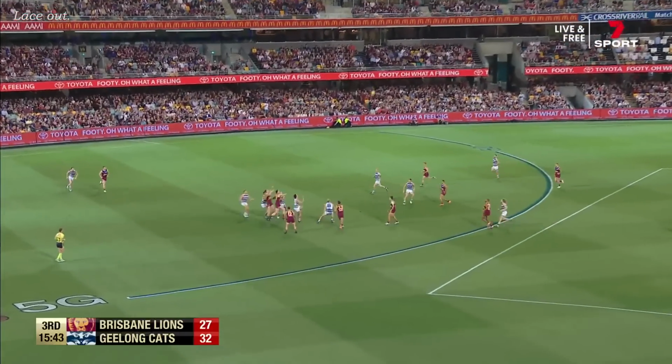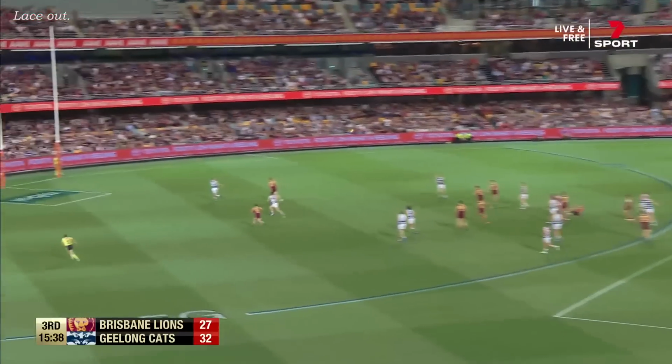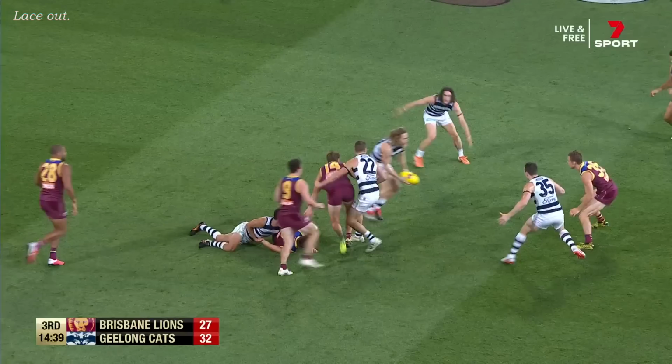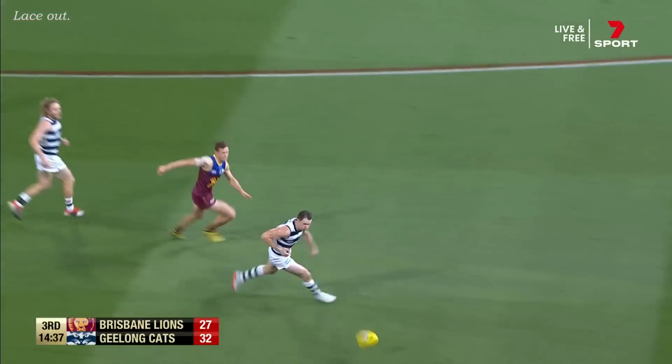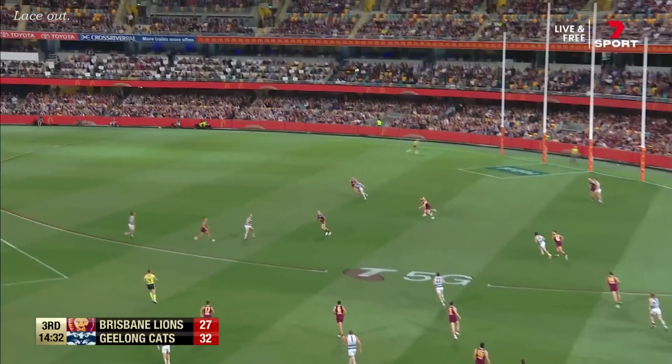Ball in the meantime, long and deep and heavy. Hipwood was at the back, couldn't get hold of it. Cameron there, Mitch Robinson picks it up, tried to get it over the top. Caught in the perfect Simpson tackle. Guthrie, creative handball. Dangerfield had to go back and get it. Loves to kick on his non-preferred.